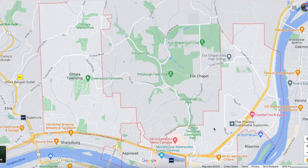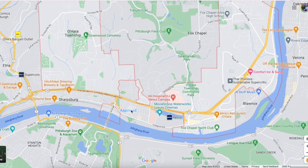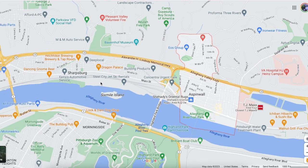And that's gonna be sandwiched in between Pittsburgh and Lawnox. So Aspinwall is a lot smaller than the other two. It's gonna have more affordable houses as well because it's an area that's not as well developed. But as you can see, Aspinwall is all riverfront. So you may have some flooding issues in Aspinwall that I would look out for.